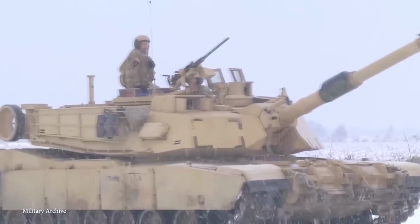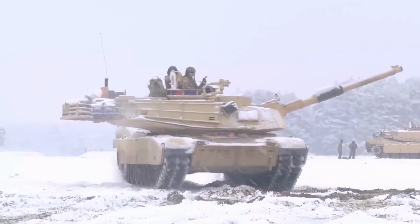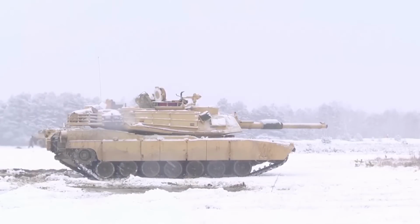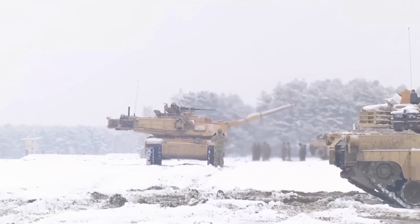To enhance its survivability, the Abrams incorporates advanced armor. The tank features composite armor, which includes layers of ceramics and other materials designed to provide exceptional protection. Its armor is further augmented by modular armor kits that can be added or upgraded to adapt to evolving battlefield threats.